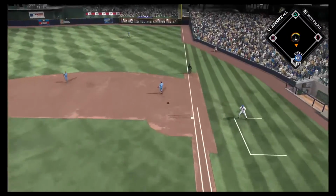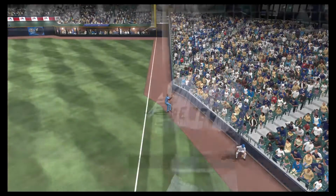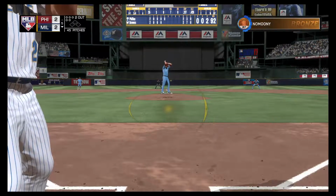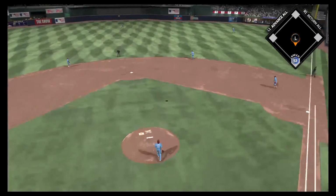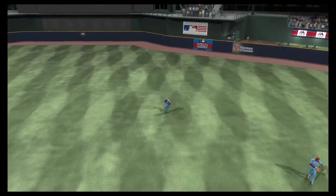Hit high in the air down the right field line. Williams on the move, and he makes the catch for the second out. Ready for another shot now. Jesus Aguilar. He hit a sac fly earlier. Here's the first pitch to him. Lofted in the air out toward right center. Hernandez sprinting after it, and that retires the side.